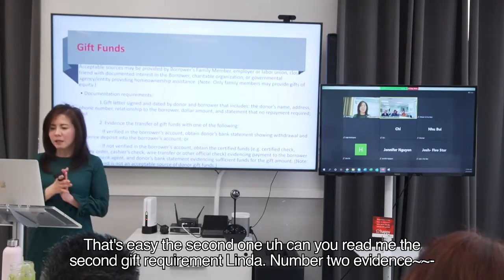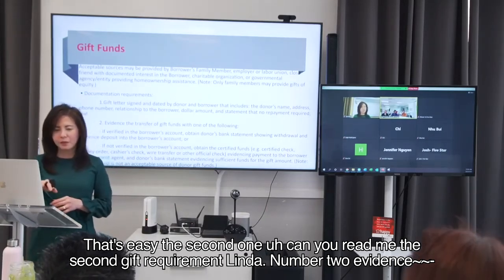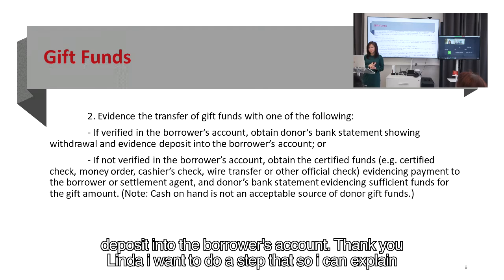That's easy. The second one, can you read me the second requirement, Linda? Number two, evidence the transfer of gift funds with one of the following. If verified in the borrower's account, obtain donor's bank statement showing withdrawals and evidence deposit into the borrower's account. Thank you, Linda. I want to just stop there so I can explain.